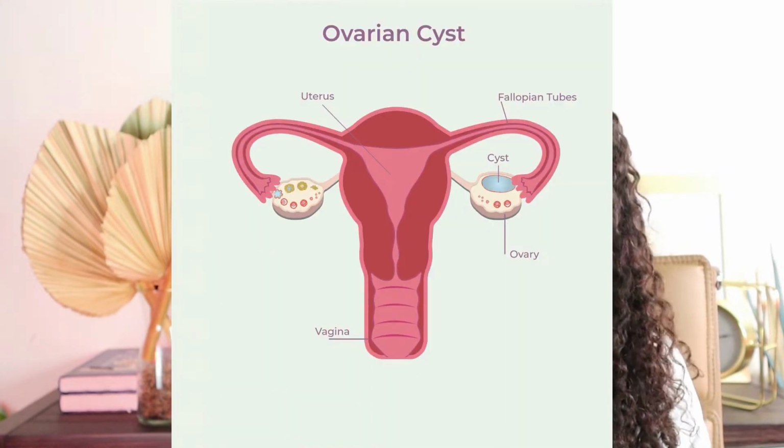Also, a common side effect of this medication is ovarian cyst. So definitely let your doctor know if you have a history of ovarian cyst, so they're aware of that and will monitor it while you're on this medication. Also, this medication can cause some abdominal pain or discomfort. However, when it becomes bothersome, you definitely want to reach out to your doctor and let them know. That way they can refer you to another medication or monitor it to make sure it's not because of the medication, but maybe there's something else going on at that moment that they need to look at.